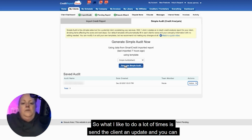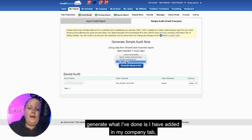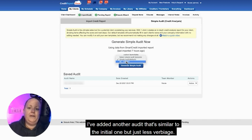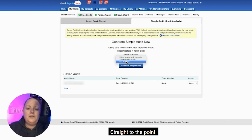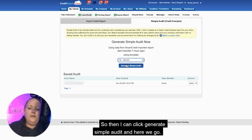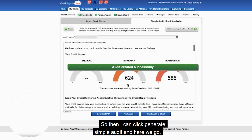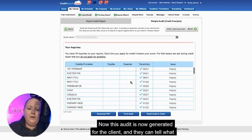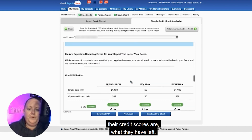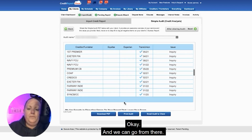What I like to do a lot of times is send the client an update. In my company tab, I have added another audit that's similar to the initial one, but with less verbiage, straight to the point, just the most important things. And that's the re-import one right here. So then I can click generate simple audit. And here we go. Now this audit is generated for the client and they can tell what their credit scores are and what they have left. Okay, and we can go from there.